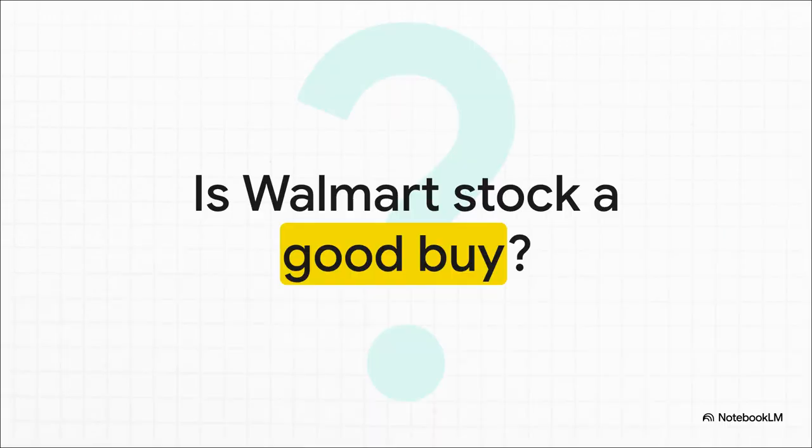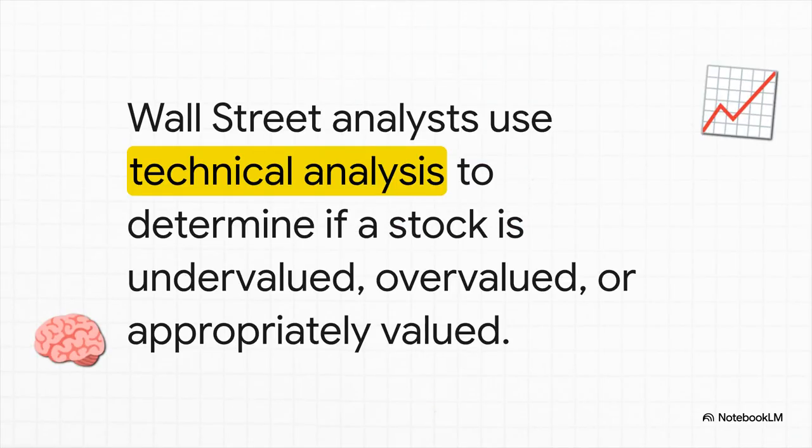All right, to really get a handle on this, let's start with a question investors ask every single day. Take a giant like Walmart, the biggest retailer in the world. Is its stock a good buy right now? I mean, how do you even begin to answer that with any real confidence? Well, it's definitely not about just watching the news or having some kind of gut feeling.